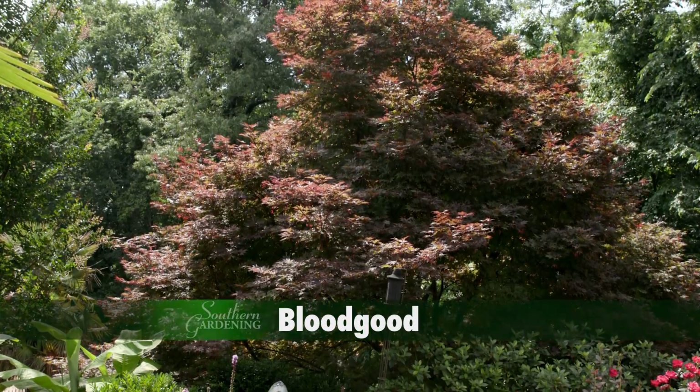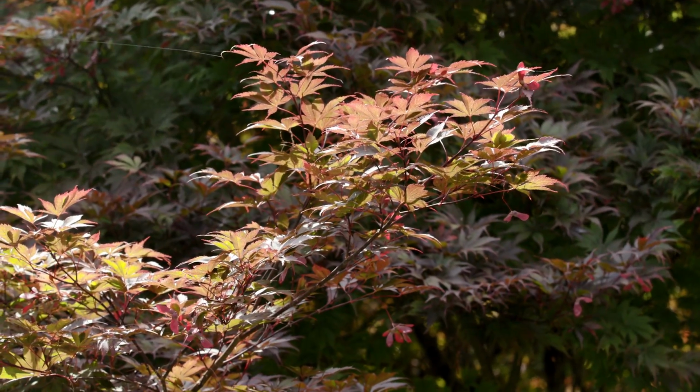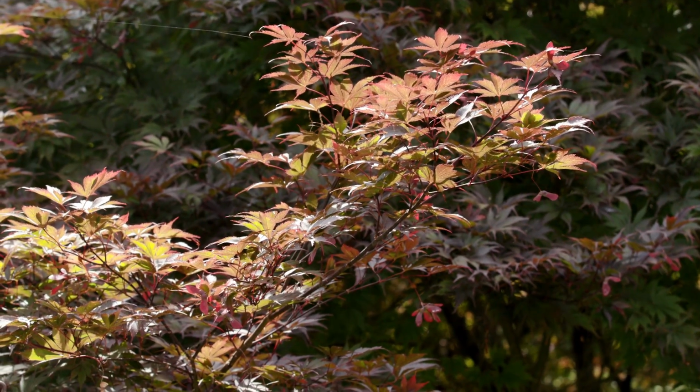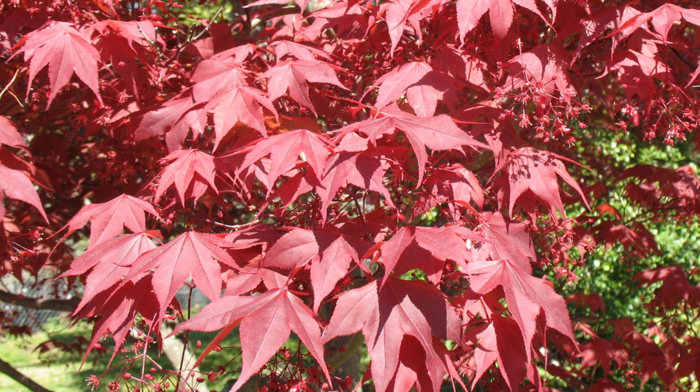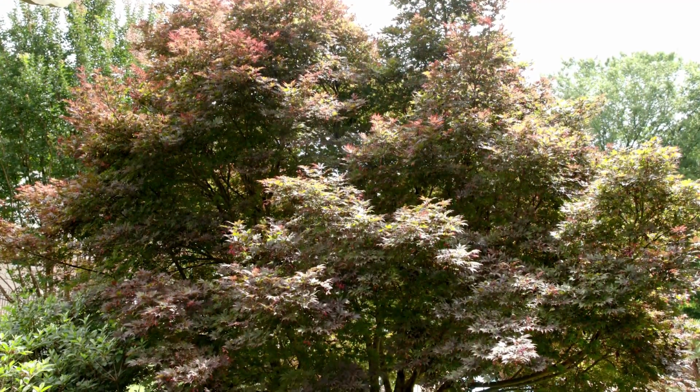A good example of an upright type is Bloodgood. This selection is one of the hardiest and has attractive burgundy red-lobed foliage that turns scarlet red in the fall. Bloodgood is well suited for a small yard or landscape.